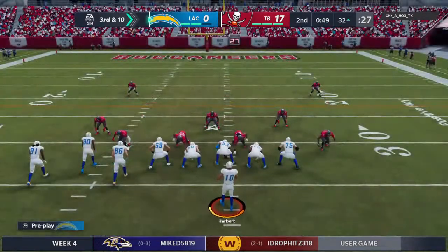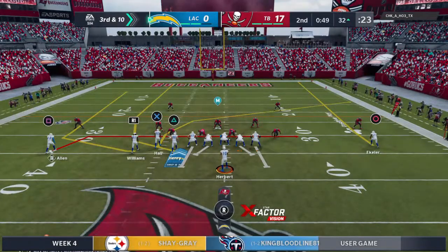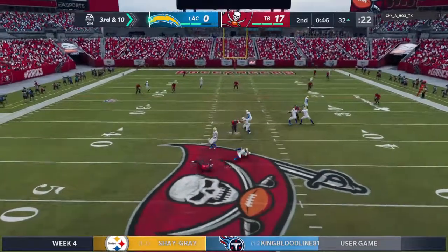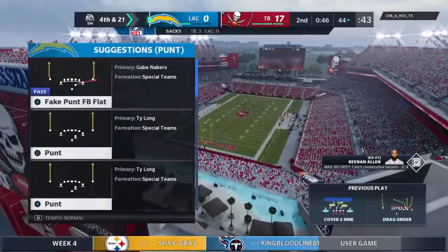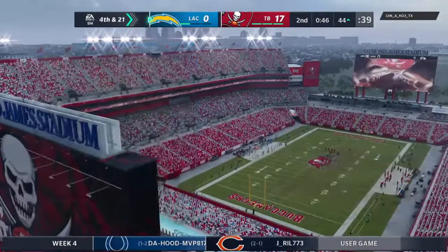This offense was on the move. Now 2 straight incompletions have them looking at 3rd and 10. Again, Herbert. Oh, the Buccaneer pressure too much. Down he goes. Now the Chargers will use the second of their timeouts as the clock stops here with 46 seconds remaining in the first half.